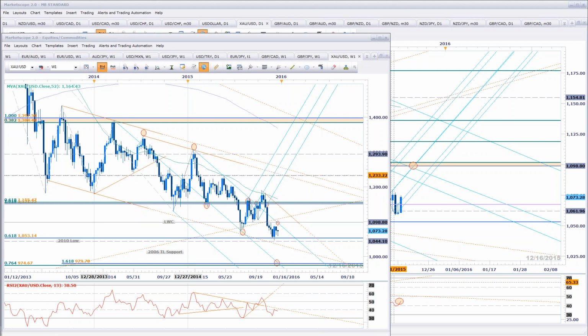Okay, when you're coming into an interest rate decision, specifically one as significant as the one we're getting today, where we haven't seen them hike rates since 2006.